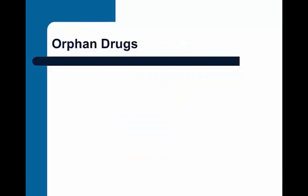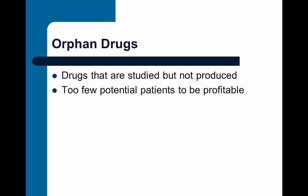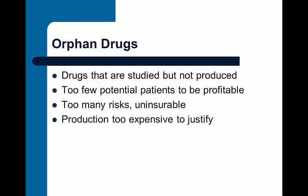Orphan drugs are specifically drugs that are studied but are not produced. There may be many reasons for this, but the most common ones are too few potential patients for the production to be profitable. There are too many risks using the drugs, and the drug companies would not be insurable, or the production is just too expensive to justify. In these cases, the government has established a fund for the few patients for whom these drugs could be used.